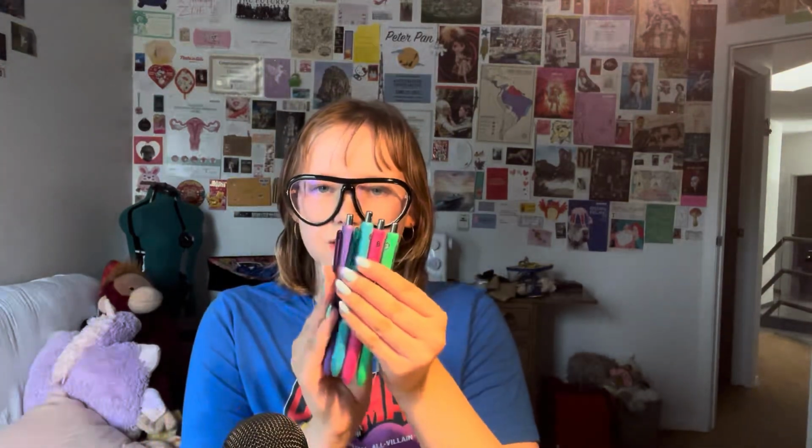Would they all look good together? I feel like these 3 also look good together. I think the purple seems weird with the green. The green and the purple don't really match. But that's okay. And then I have my highlighters.